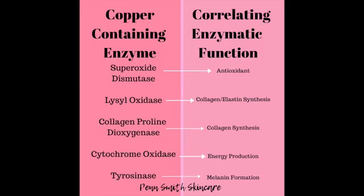Now, what's so important about copper? Copper is actually integral in so many enzymatic processes in our body. So first of all, we have superoxide dismutase, and its correlating enzymatic function is to be an antioxidant. If you didn't watch my last video, I actually talked about superoxide dismutase. I highly suggest that you check that one out because I was reviewing a favorite of mine, which is the niode superoxide dismutase saccharide mist, which is a mouthful, and I was singing its praises because that is such a powerful antioxidant. So copper is integral in that enzymatic process.